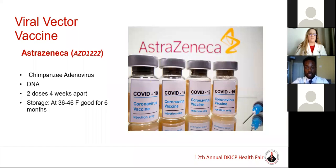So here's the AstraZeneca vaccine, and they did use the viral vector approach. This vaccine is also given as 2 doses, 4 weeks apart. Because the mRNA is a little fragile, this one's a little bit more stable, so it can be stored between 36 to 46 degrees Fahrenheit and is good for up to 6 months.